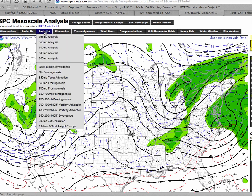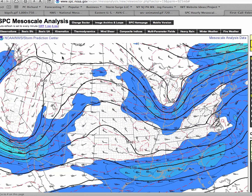And then finally, at 500 millibars, you can see that we have an upper level low starting to develop, okay? But we don't have a true phase yet at 500 millibars. This is more negatively tilted, this is neutrally tilted, meaning it's up and down. This is more from southeast to northwest. When these two phase completely, that's when this storm is really going to blow up.